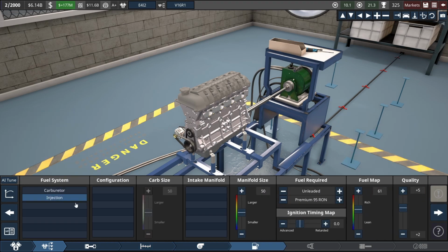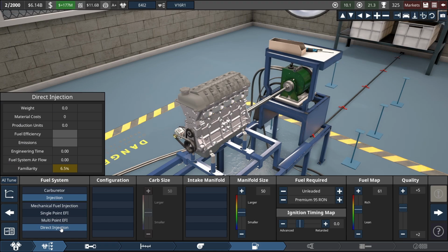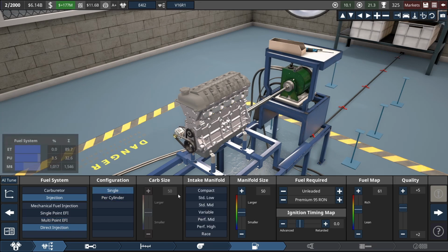No turbo on this variant of the engine, but we will go with direct injection. This is going to take a long time to produce, I think, but I think it'll be worth it. So let's see what we can do here.